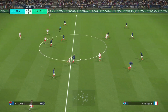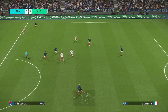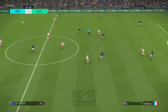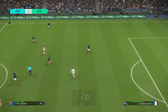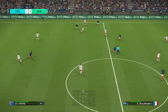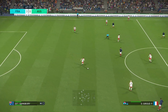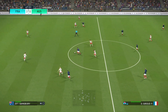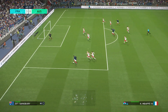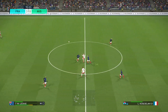Pretty clear that he's being singled out. Well, they've got to deny him time and space, and that's one way of ensuring it. Titi. Koscielny. Named long and direct. You would think the first substitutions would be coming up pretty soon. Coaxed out to the wing. He spotted the run and played him through. Can he score? And he's there to hoof it away.